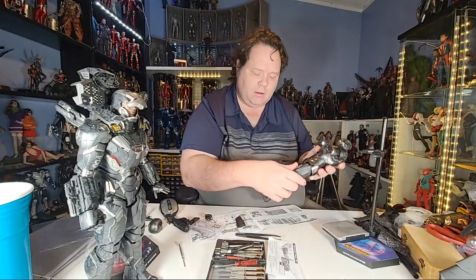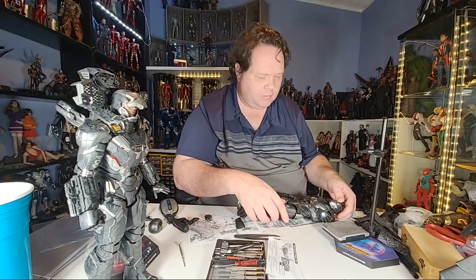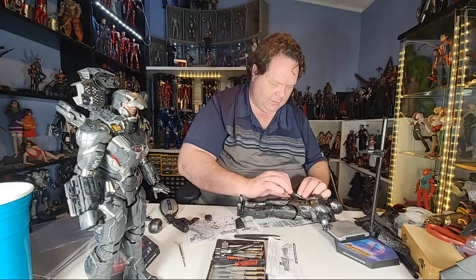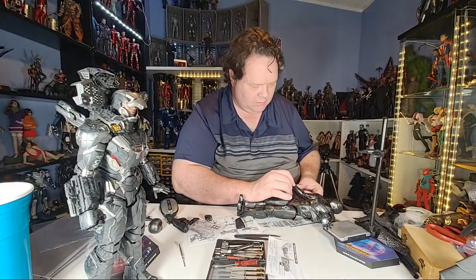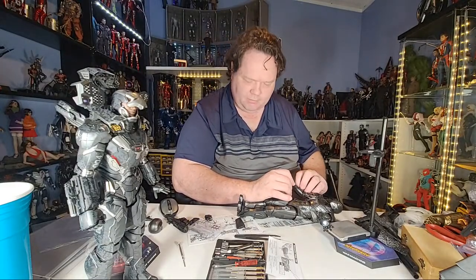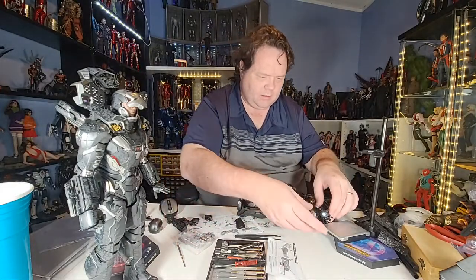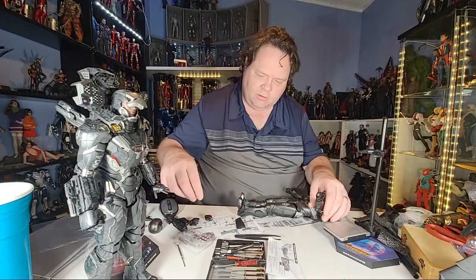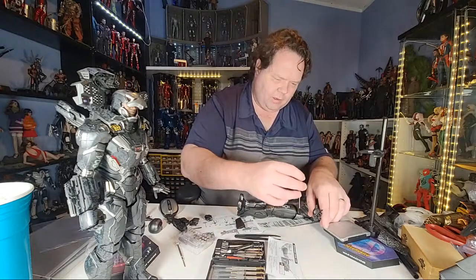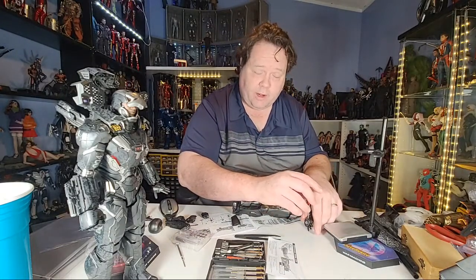But then again, there's not going to be any batteries kept in him. But without any arm cannons, it just seems weak. You know what I mean? So take the batteries out of this. And then we'll move on to the chest arc reactor.